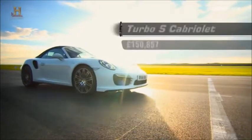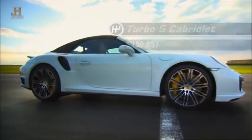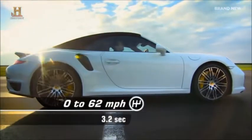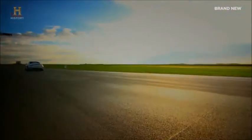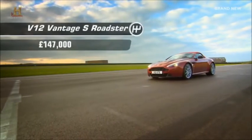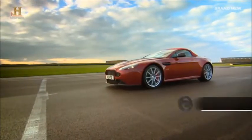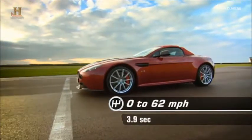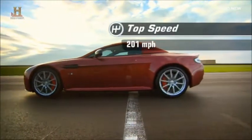This is Porsche's most expensive 911, the Turbo S Cabriolet. It can get to 62 in a shade over 3 seconds and tops out at 198 miles per hour. While this is Aston Martin's most expensive Vantage, the V12S Roadster. It's a touch slower off the mark, but for those brave enough, it will exceed 200 miles per hour.